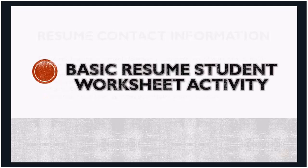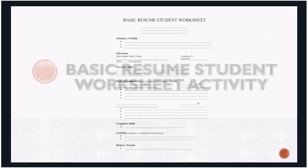So now we want to take a look at the worksheet and begin to flesh out your own resume. If you already have a resume, that's great. You can begin with that. But I have also included a simple worksheet that will allow you to look at the format and plug in some things to practice. So here's the worksheet.